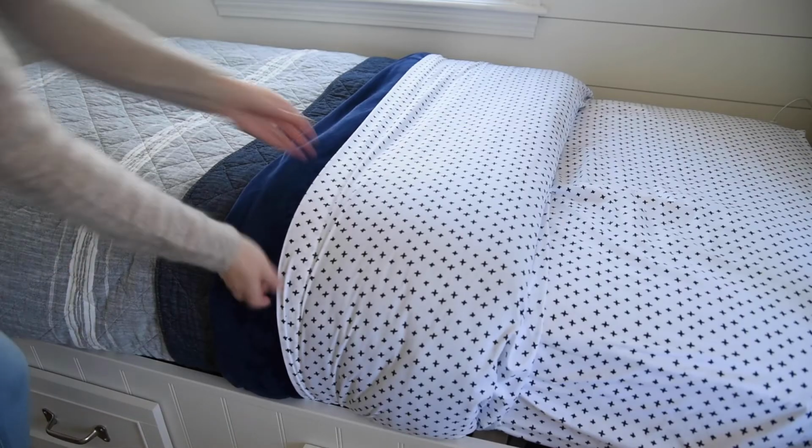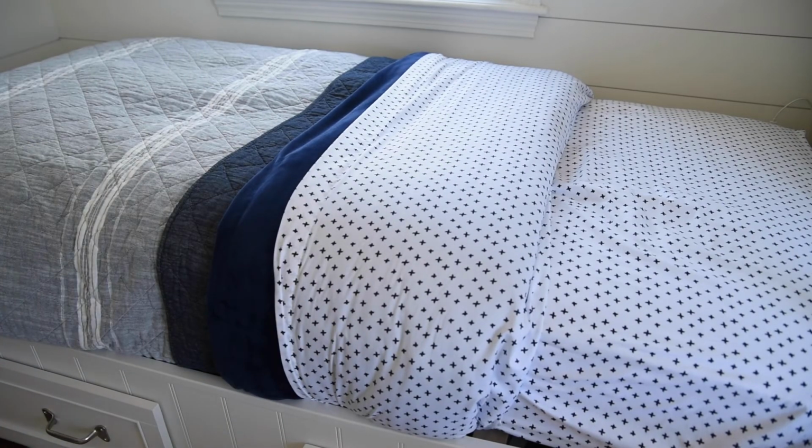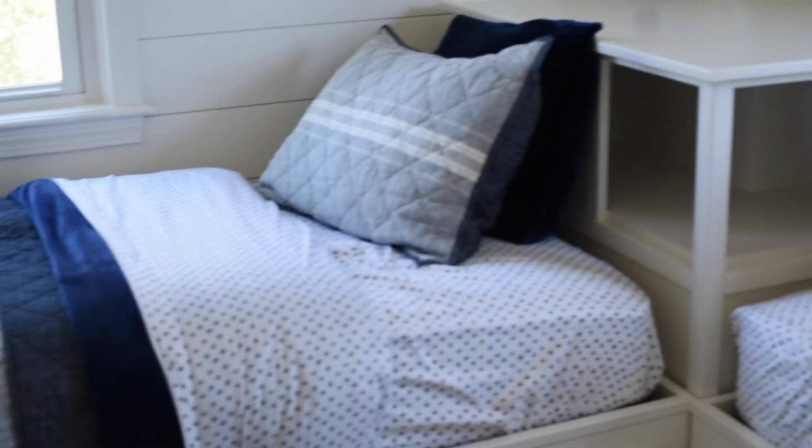For this bedroom, I chose a navy blue polka dot sheet, mostly white with just a touch of navy blue. Then I had this solid blue duvet cover paired with a gray quilt with a white stripe. This combination of stripe, solid, and polka dot is a great example of layering in different prints. It's really easy to do. You start with a small print, in this case a polka dot, a solid print, which is the navy blue duvet cover, and then a larger print. In this case, we're talking about the gray quilt with the large white stripe on it.